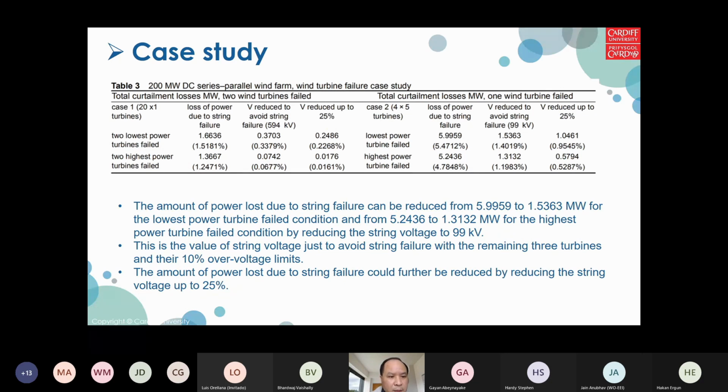We also compare the loss of turbines, either due to a fault or due to the failure of a turbine, where some wind turbines are out of service. When out of service, of course, we can bypass that turbine converter, and then the number of turbines in each string is reduced. If we use 20 turbines together and we lose 2, you can see our study is either losing 2 wind turbines, or in another case, on the right hand side, only 1 wind turbine failed.